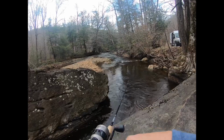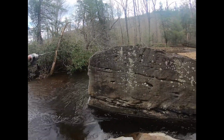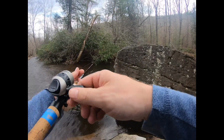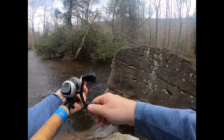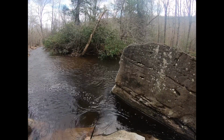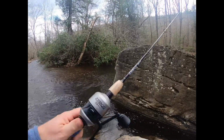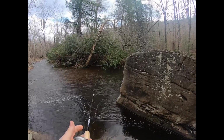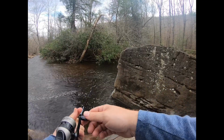I'm not getting any bites. But like I say, these little pockets like this, little holes, there may not be any fish in here, but it never hurts to come make a cast or two just to see. Because I have stopped here before, and there'll be a rainbow or two laying in here. Sometimes even a gold one. You just have to catch it just right. Has to be high water that washes them from a stocked hole in here.